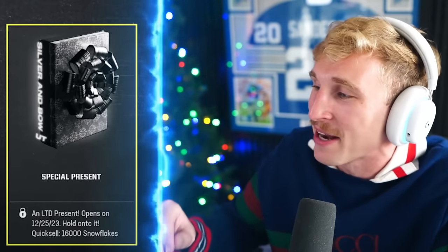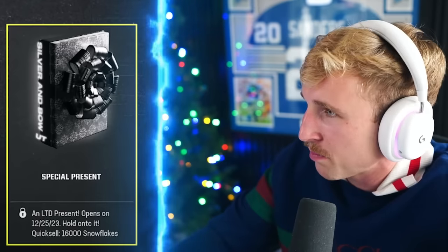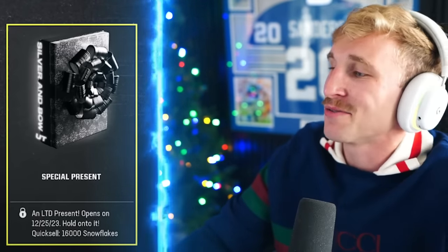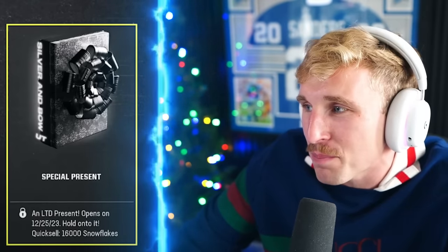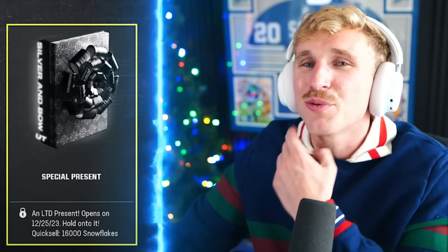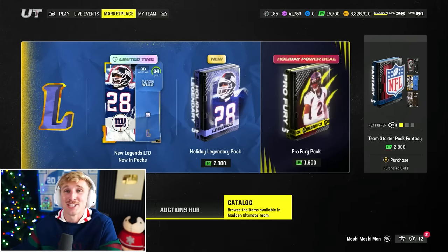And then the final present is all blacked out. It is like jet black. It says Silver and Bow, I think. Silver and Bow? Silver and Bow. Like Bo Jackson, probably. Because that's Raiders colors, and it puts Bo in there. If it's not Bo Jackson, I guess it'd be Marcus Allen. What Raiders player would it be if it's not Bo? That's a sick looking present, though. And honestly, I've been dying for like a 95 overall Bo Jackson halfback, so.